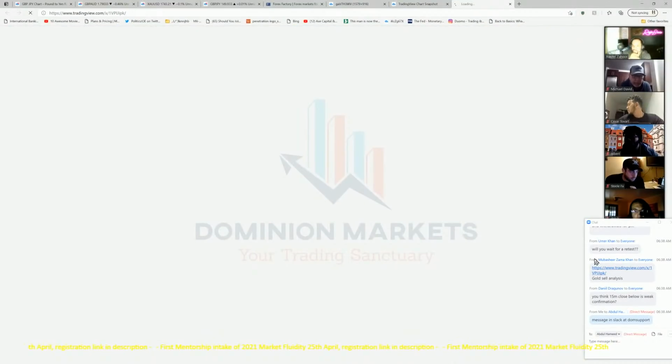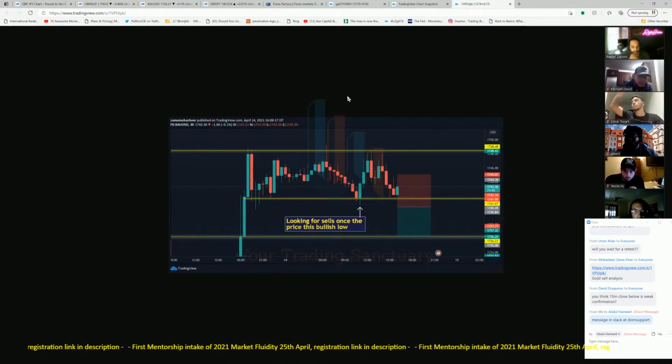All right, let's take a look at this chart here. This is a gold sell chart, looking for sells once the price breaks this bullish low. I think you meant breaks this bullish low. Okay, makes sense. Or even if you get a candle closing below this area would also work as well.